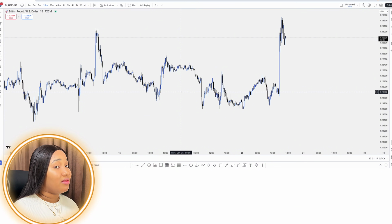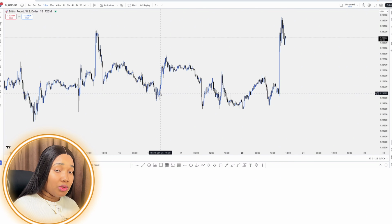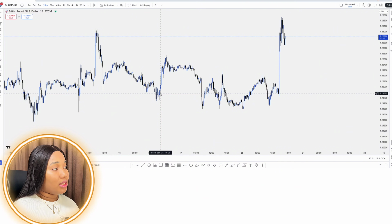Inside the Asian section, we have the Sydney and the Tokyo, but putting them together, they are generally called the Asian section. So it opens from 10 p.m. throughout the night to close 8 a.m. and it will come back again to London, just like that. So these are the trade sections.